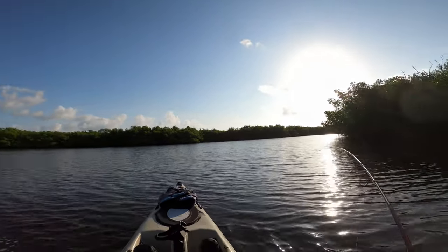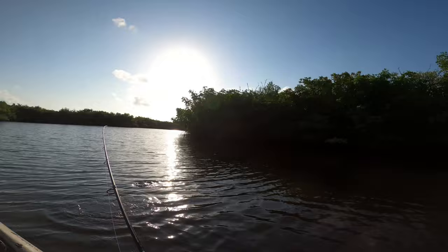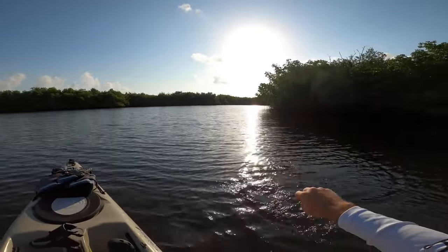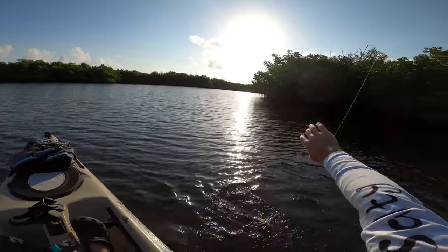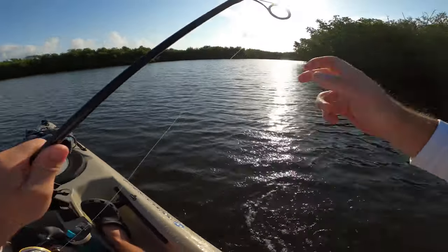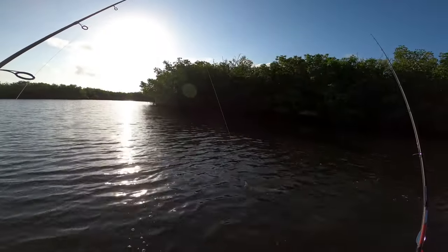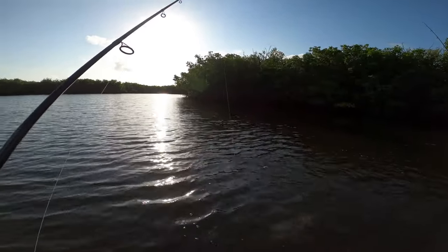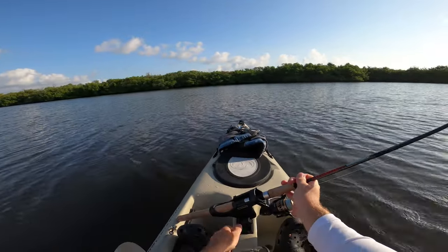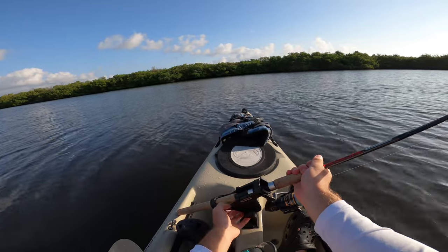Whew. All right, let's get him de-hooked. Not a lot of fun with these cudas and their teeth on the kayak. Gets to be a little sketchy. And treble hooks and all that kind of stuff. You know, we might keep this guy actually. We might keep this guy.